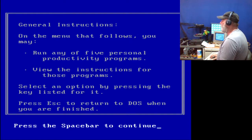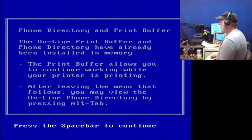On the menu that follows, you may run any of the five personal productivity programs. View the instructions for these programs. Select an option by pressing the key listed for it, pressing escape to return to DOS when you're finished. So remember, escape returns to DOS. Okay.